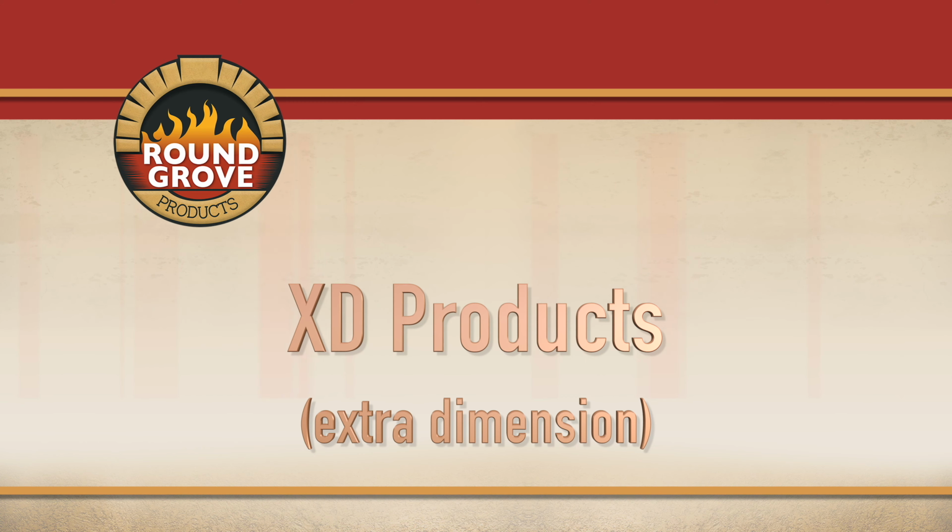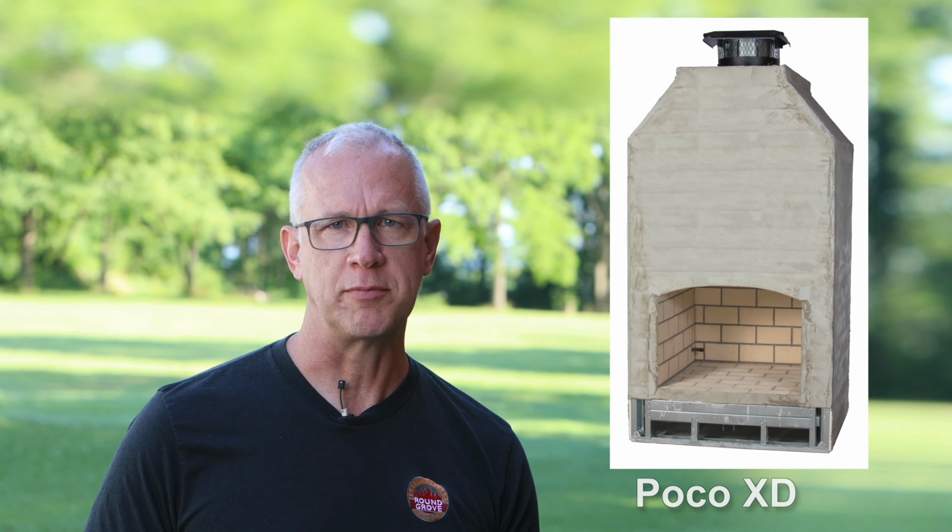The next thing I want to talk about is our extra dimension product. It follows all the same width variations that we have in our products, but now we're talking about height and depth variations. So the XD product is always going to be 42 inches deep. It has an extra deep firebox, and it also has extra dimension in the shoulder.